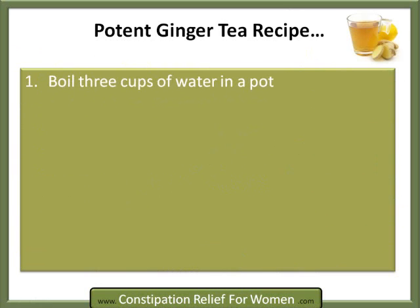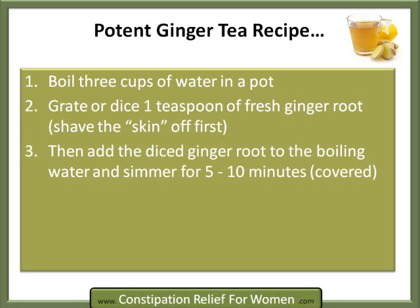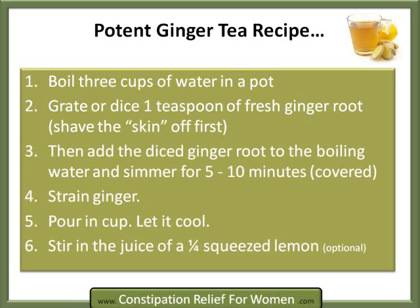Potent ginger tea recipe. First, boil 3 cups of water in a pot. Then, grate or dice about 1 teaspoon of fresh ginger root. First, shave the skin off. Then add the diced ginger root to the boiling water and simmer for 5 to 10 minutes and make sure it's covered. Strain the ginger, pour it in a cup and let it cool. If you wish, you can stir in the juice of about a quarter squeezed lemon as well.